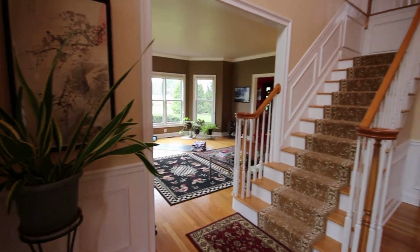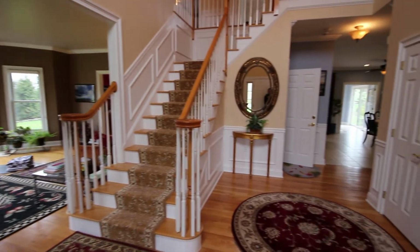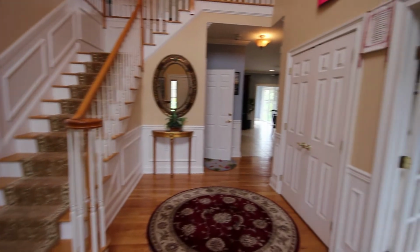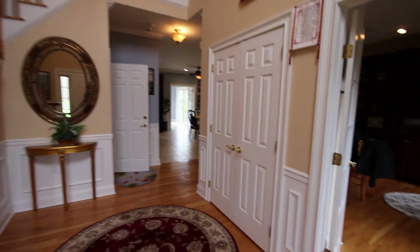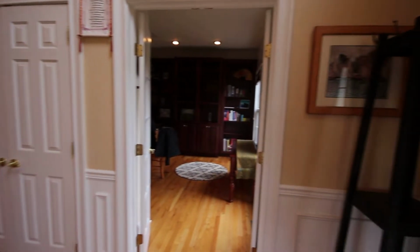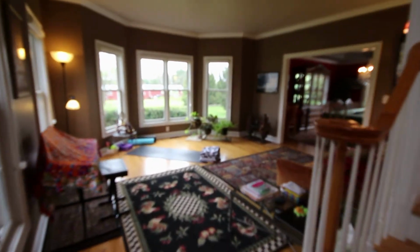This leads us to enter into a 2-story foyer with a turned staircase with waterfall carpeting and shadow boxing, which leads away on the right through French doors to the study with built-in cabinetry, and the formal living room to the left and dining room access.